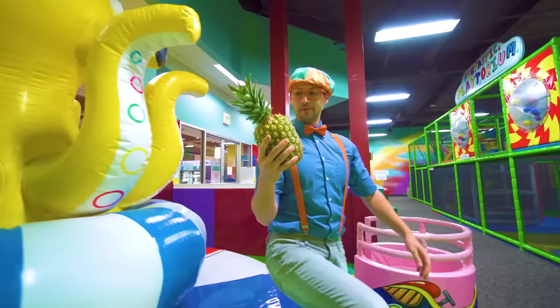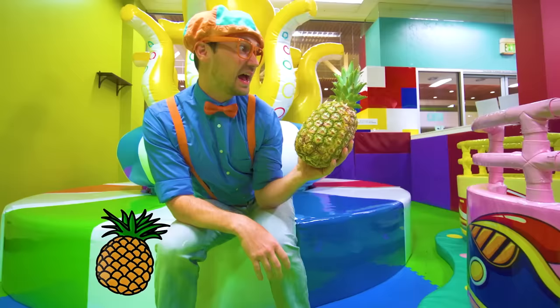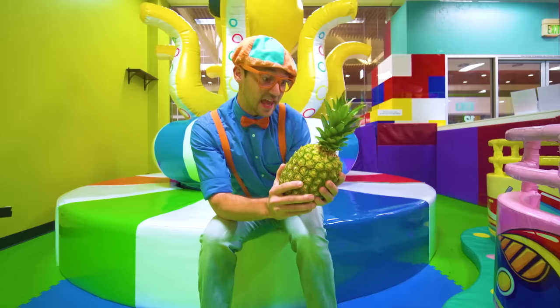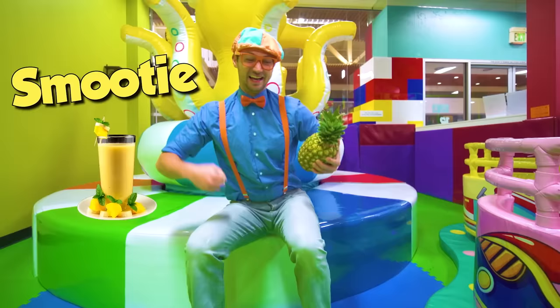Interesting! Huh. This fruit is called a pineapple. I love pineapples. First, you have to cut them open. And then inside, it's this delicious, tasty yellow fruit. I like to put it in my smoothies. Woohoo!